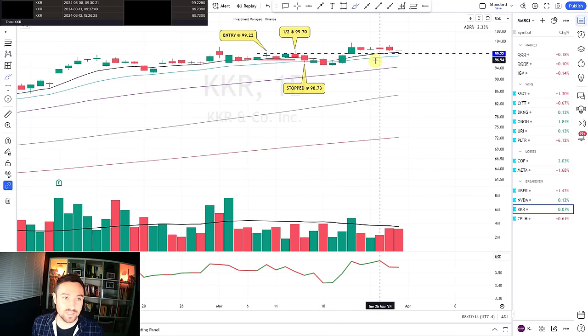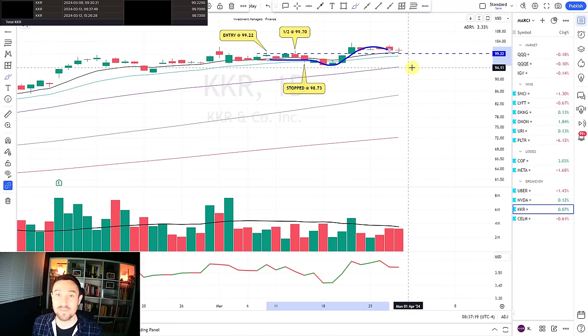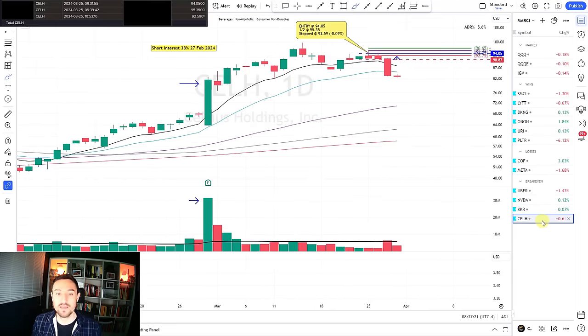And don't get into the dangerous thinking going, well, if you didn't use a stop loss and you sat through here, the stock would now be up here and you have a gain. That is very, very dangerous thinking indeed. Now let me take you through Celsius.